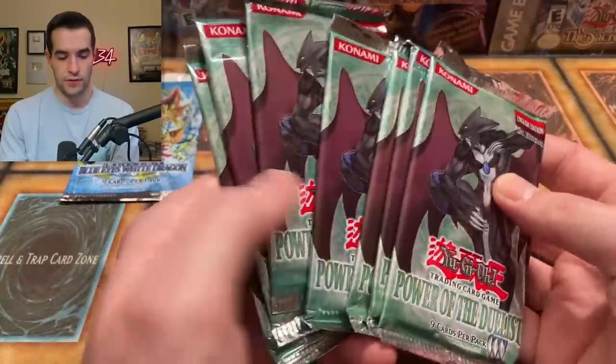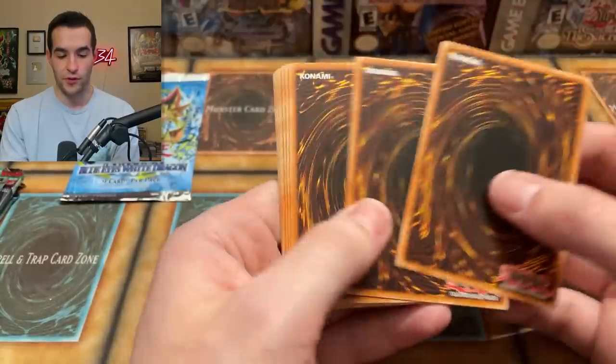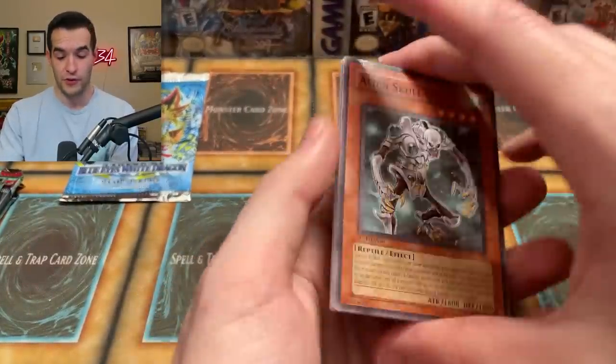We got three. We got seven more Power of the Duelist packs, and then we're going into a first edition Legend of Blue Eyes pack, which they are reprinting Legend of Blue Eyes, but you can't reprint first edition. So this will always be a crazy pack, no matter how many times they reprint unlimited, which I'm super glad that they're doing, because I think it'll be super fun for me to open, other people to open.